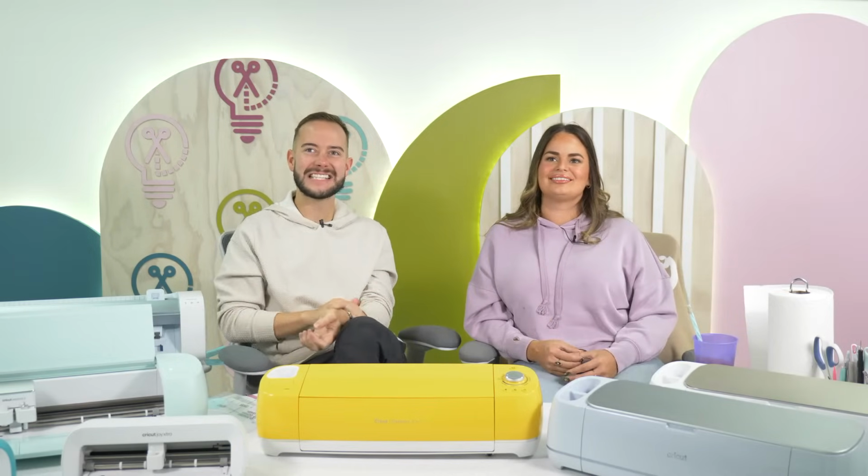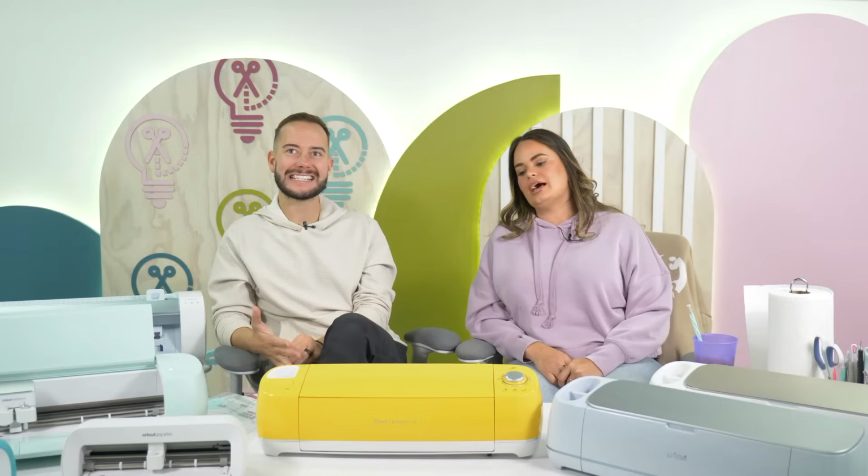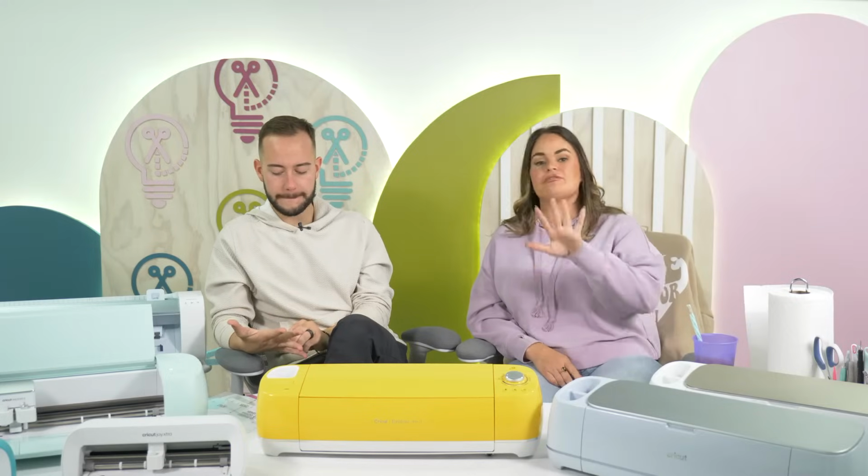We love it. Karen says membership is so worth it. The Explorer 2 does not use smart materials, only the Joy Extra, Air 3, and Maker 3. Correct. Now, you can cut smart materials if for some reason you have it on you or you have bought it. You can cut it, but it has to be on a mat. You can't do matless cutting on the Explorer 2.